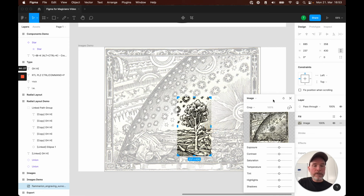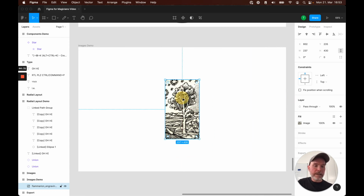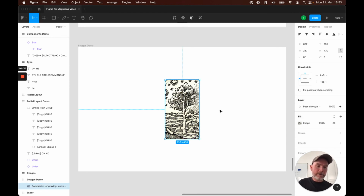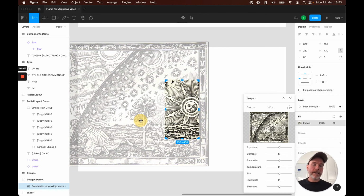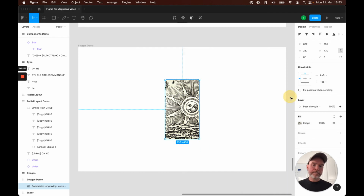Now, because Figma is non-destructive in its editing, if you did this in other software, it might actually just completely crop your image down to this. But if I double click on the image, I can then update my crop here, and the original image is still there. It's just modifying it for how it displays on the page. So that's basically how that works.